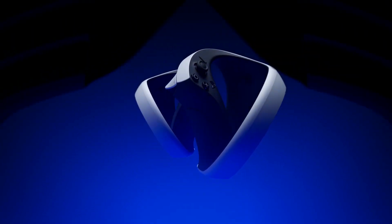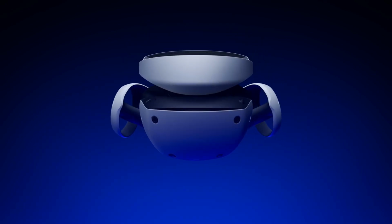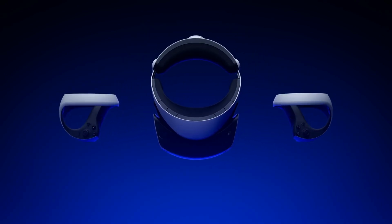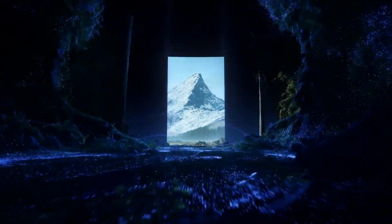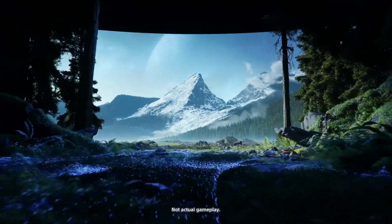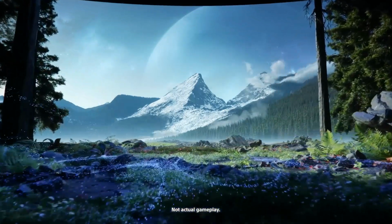PSVR 2 launched in February, and overall seems to be a solid headset with some minor issues like a smaller than ideal sweet spot on the lenses, so you really have to make sure that your eyes are in the centre, otherwise things are blurry. And some people have said it isn't comfortable, and a lot of people have said it is.